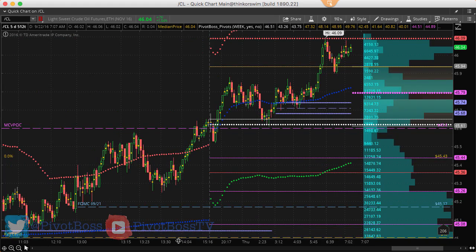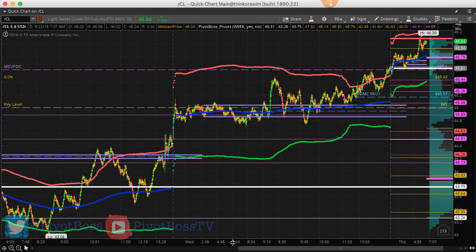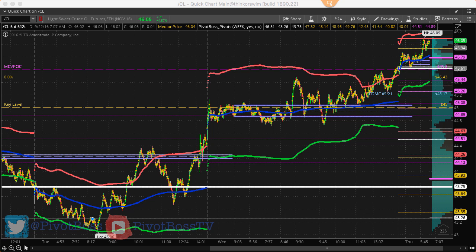Here's the intraday time frame. And again, nice continuation higher. Big rejection here below the previous week's low right there. That's where it all started. The previous week's low. Nice squeeze. We called that a few days ago.